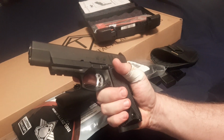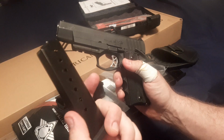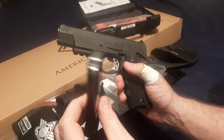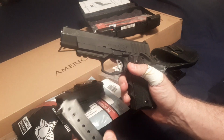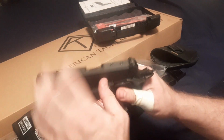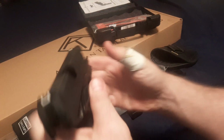So, empty weapon, comes with one 8-round magazine. They sent me a couple extras. Very good magazines. They look like they're rebranded or not branded the same as ACT magazines, with a slightly different finish. I've had great success with ACT magazines in the past.